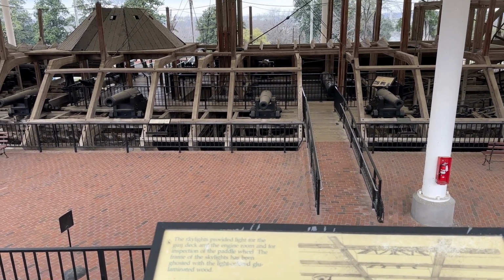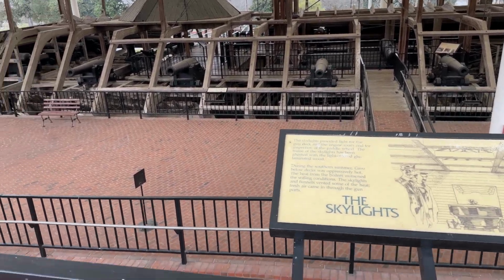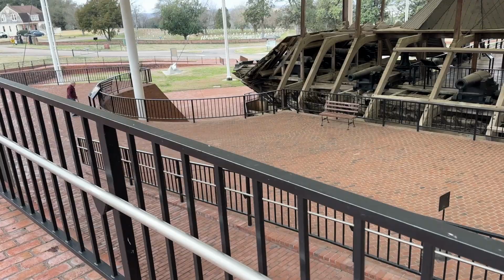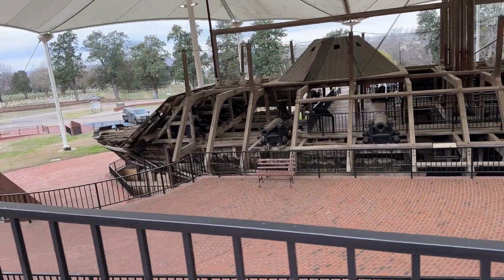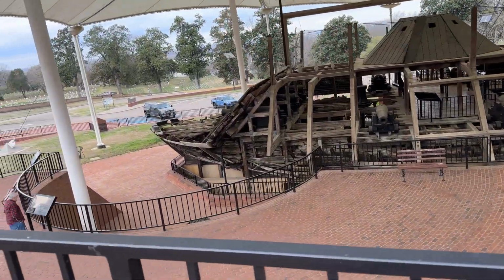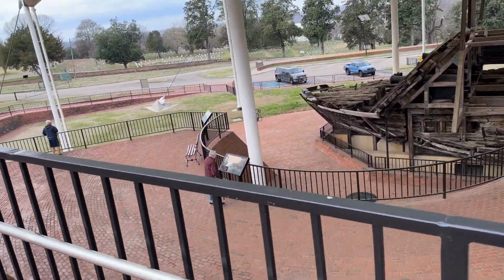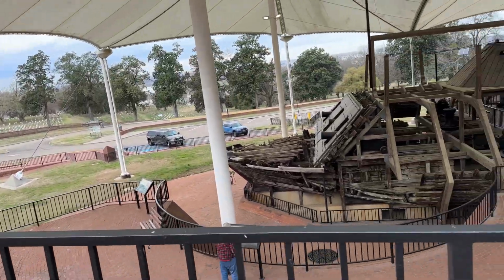You can see how the skylights would have been right there. Whew. Imagine being in there. Them boilers were hot. Let's see, what else we got? Just a great view of the river.